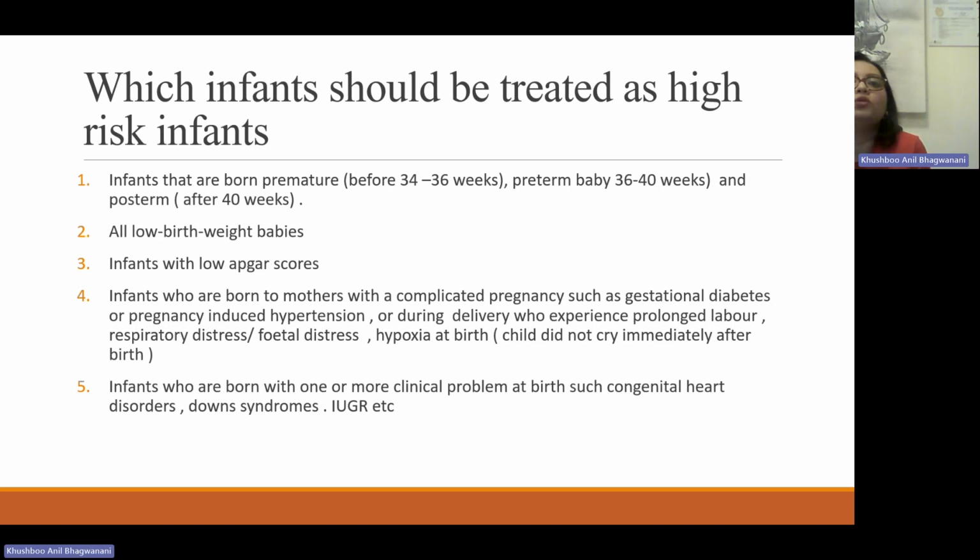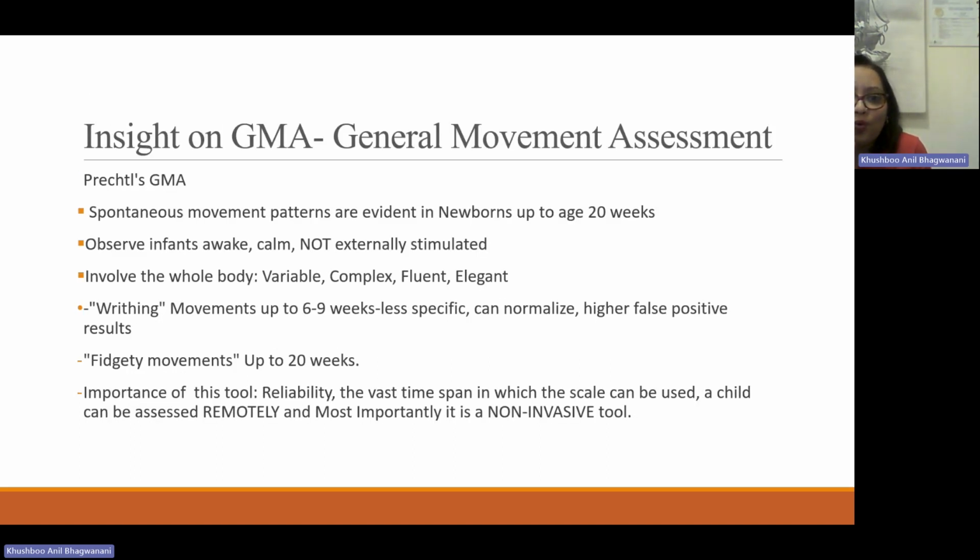Let me give you a glimpse of things that we observe at term age. Why would I say that at term age? Because yes, every child does not go through prematurity. It's not compulsory that every child be born premature. So at 40 weeks of age or 39 weeks of age, what I need to see in a child is that slow, spontaneous dance that happens.